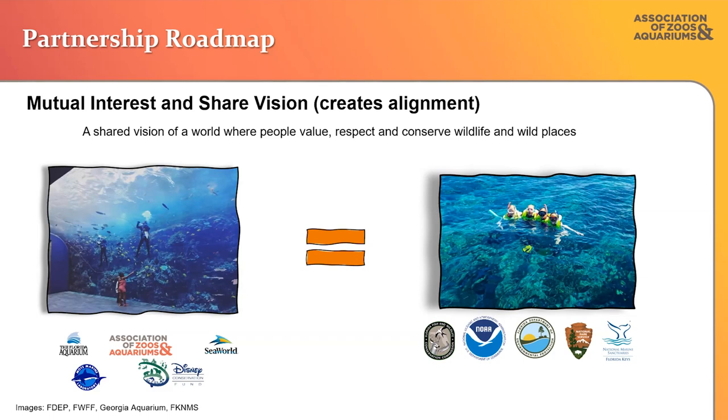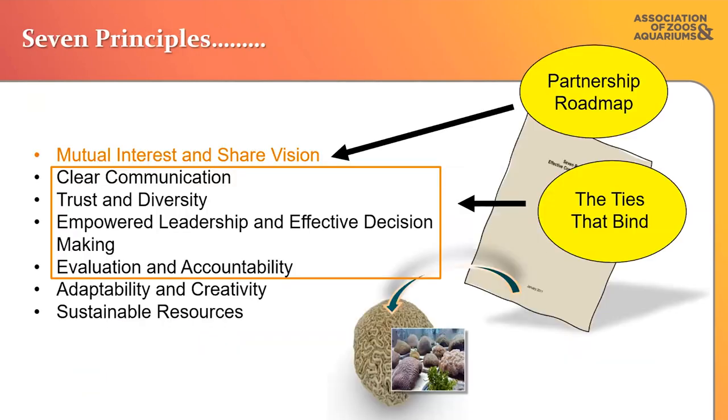So you strike out on this partnership, and now how do you keep it going? Like a marriage, a conservation partnership takes a lot of work. And these ties that bind principles encourage the active working and cultivation of your conservation partnership. So let's look at these in detail.